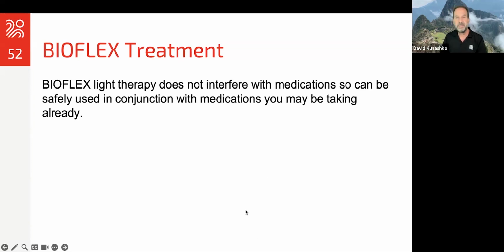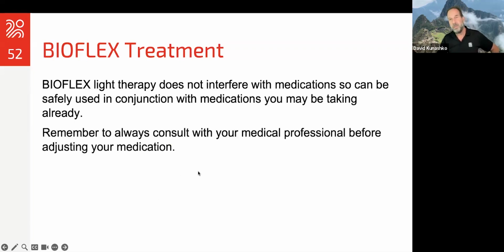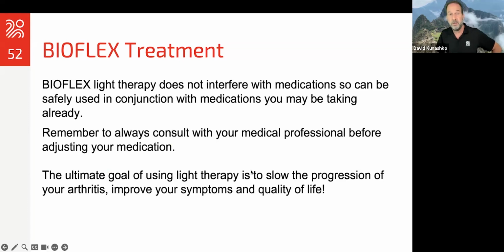This type of light therapy doesn't interfere with medication, so I wouldn't be overly concerned about that. And of course, we recommend consulting with a medical professional before you do anything to your medication, obviously. And maybe talk to your doctor about how great this BioFlex light therapy is working for the knees, and maybe you should stop prescribing medication if this is working, kind of scenario.